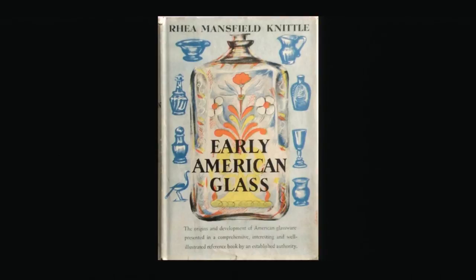It would remain the key scholarly text in the field until the publication of George and Helen McKearin's American Glass in 1941. Garvan apparently made note of Knittle's ascendancy in the field, as he called upon her when he finally needed the advice of an expert on glass.